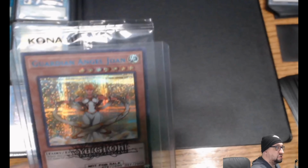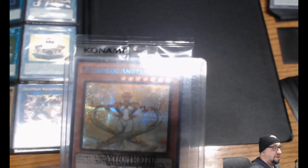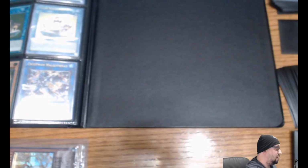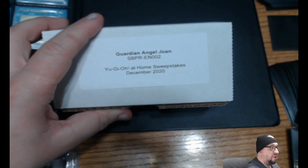But then page 21, the honorary page 21 will go to Guardian Angel Joan, blue foil. I'm not taking her out of the top loader because you guys get the point. This is the Yu-Gi-Oh! At Home sweepstakes Guardian Angel Joan. There are only 300 of these printed.